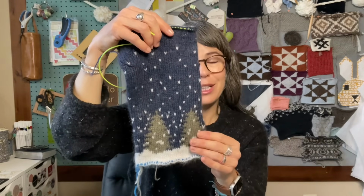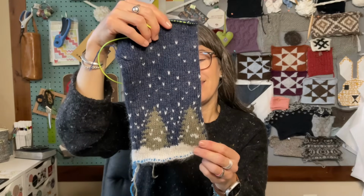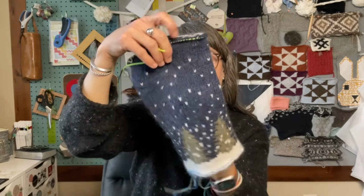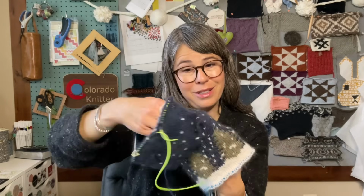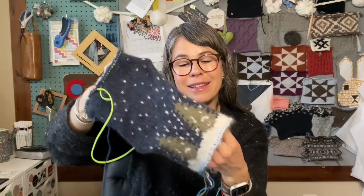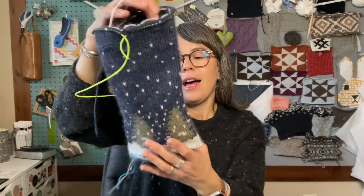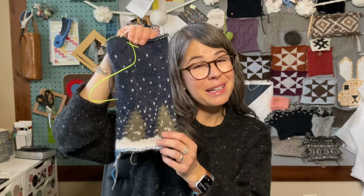These floats are incredibly long. There's many rows with 3 colors. It was a lot of work, and so I think it looks pretty even. It definitely has been blocked, but I don't know. Do I want to do the second sleeve?